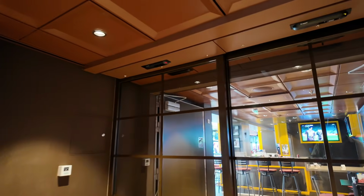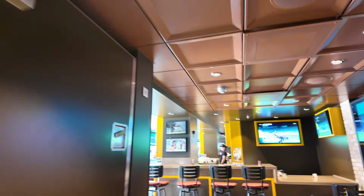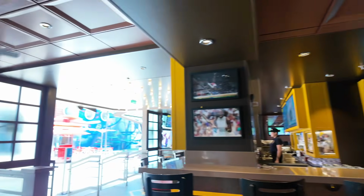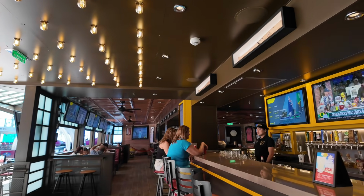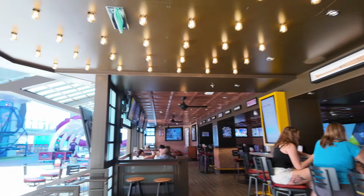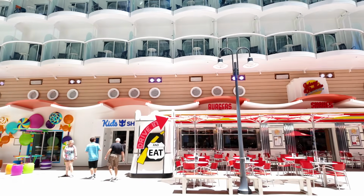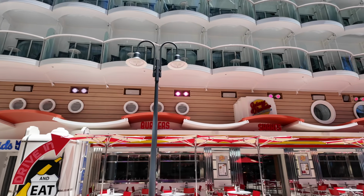Then you actually have the Playmakers bar area where you can get food and drink, which is super nice. A lot of great seating, nice bar. And as you pop out from Playmakers, you're right across from Johnny Rockets, which is a burger joint.